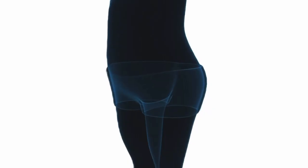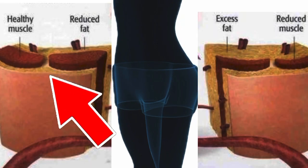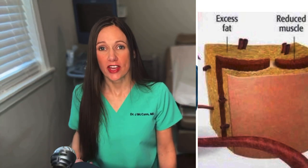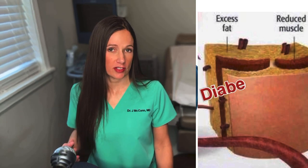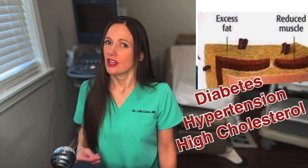You want to optimize your weight reduction by making sure you keep your skeletal muscle mass and you lose that fat mass, because it's the fat mass that causes these health problems, including diabetes, high blood pressure, high cholesterol. So the whole goal is to keep your muscle and lose the fat.